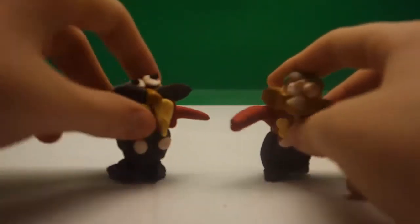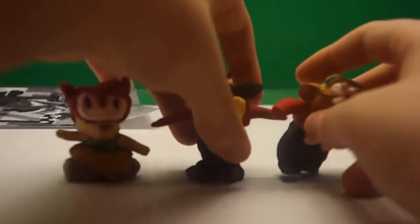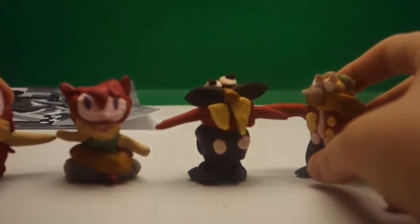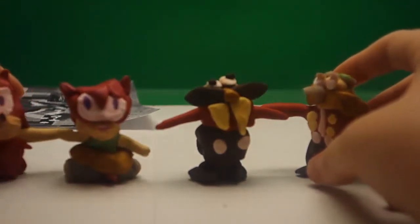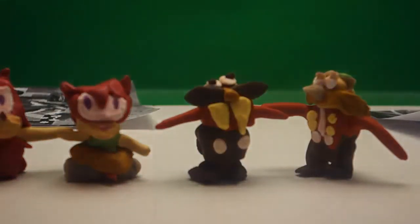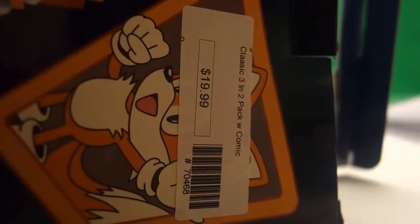So yeah, overall, these figures suck. I can't believe Tomy made stuff like that after they had their Metal Sonics, their Tails, their Eggs. I just don't like these Tomy figures now. I'm giving up on Tomy right now, because Tomy did awesome with their Pokemon figures and their early Sonic figures, but now they're just acting like complete idiots. I mean, look at the price on there, but I paid like $20. Yeah, that's what I paid for.